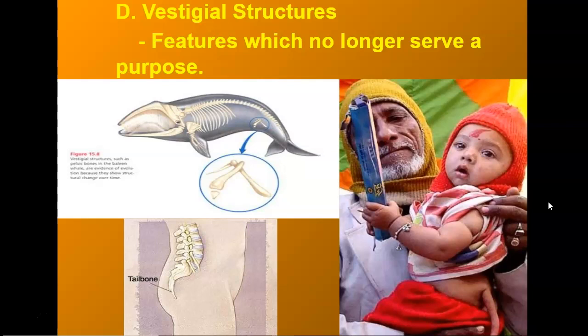You move the tail to one side if you start to shift your weight. They're also used to hang off of things. If you've ever seen tails, you can see they have a lot of purposes. Well, we don't need tails. We live on the ground. We don't live in trees. But why do we still have a tailbone? Because we evolved from an organism that did have a tail.